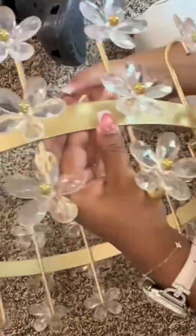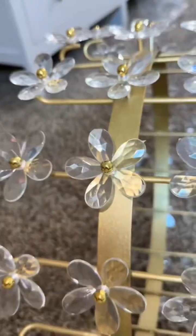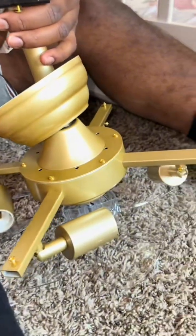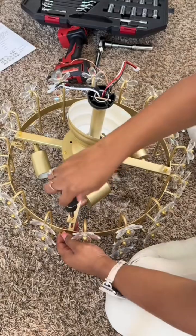I truly do believe that part alone probably took us over an hour. We really had to bend the metal to get it to fit inside. I don't know why they made it the way that they made it, but I'm just glad that we were able to get it in there.